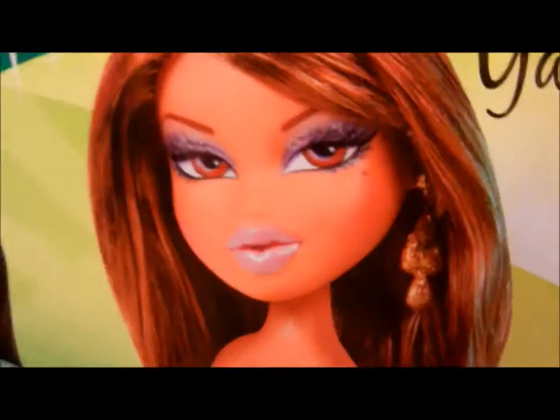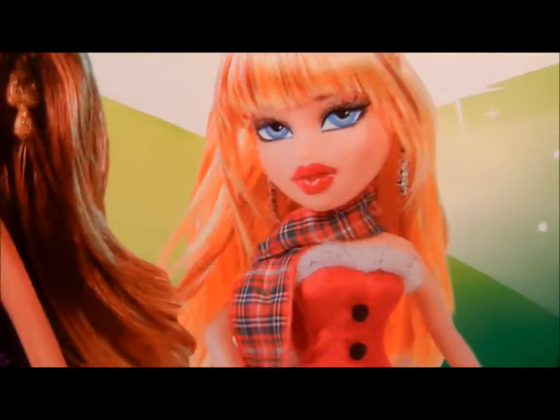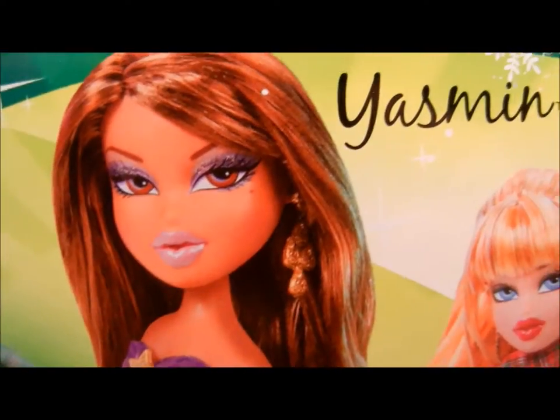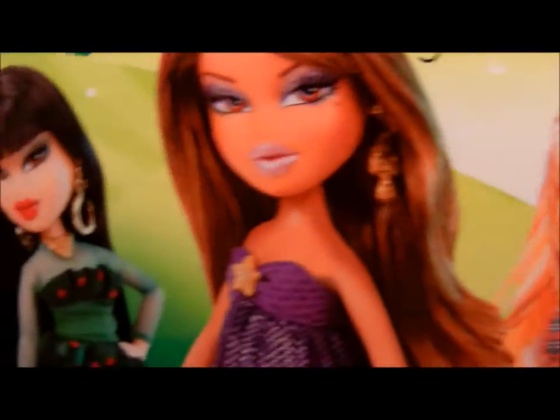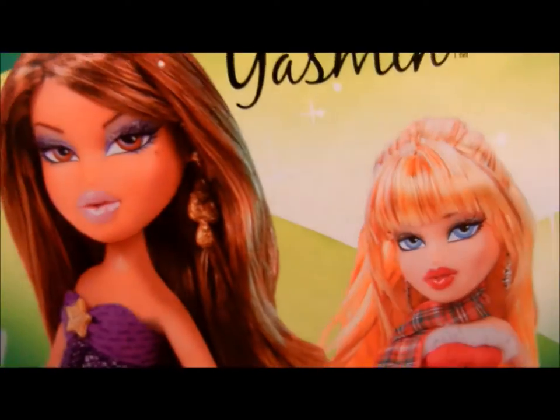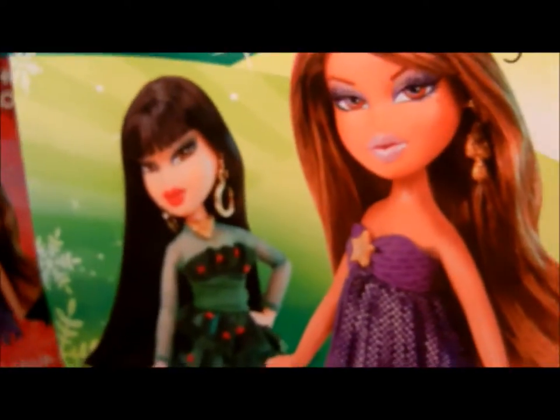With me I have Jade, Yasmin, and Chloe. And there is technically a Sasha. We don't really know if she's going to come out yet or not, but we have a photo of her that we've seen. She's not in the back of the box, and Sasha's never been in a holiday line before, so we'll have to wait and see. But I have Jade, Yasmin, and Chloe.